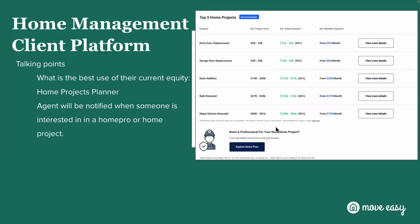So maybe I want to redo my kitchen. We didn't take down walls or add gas stoves or anything. So we weren't 80 grand, believe me, I did not have that much equity, but we wanted to look at more details about financing, or do I need that equity line? And if I click on Explore Home Pros, the agent actually gets notified of whatever that client has clicked on.